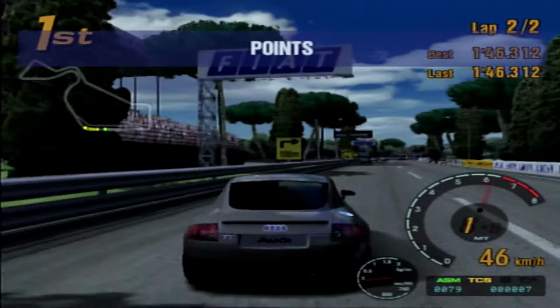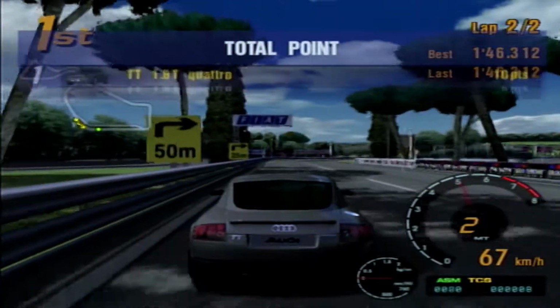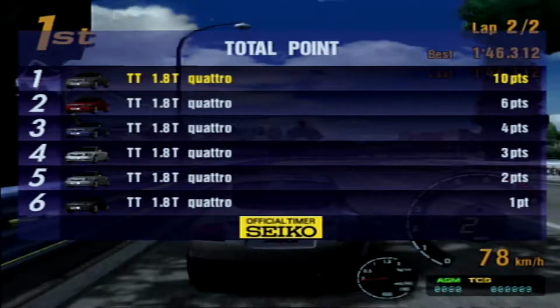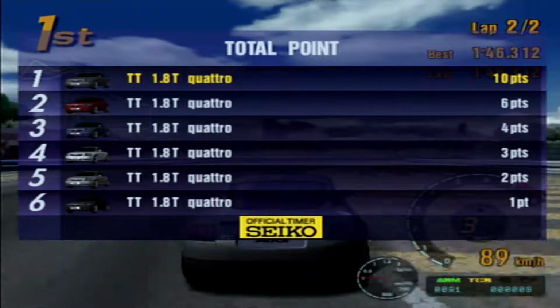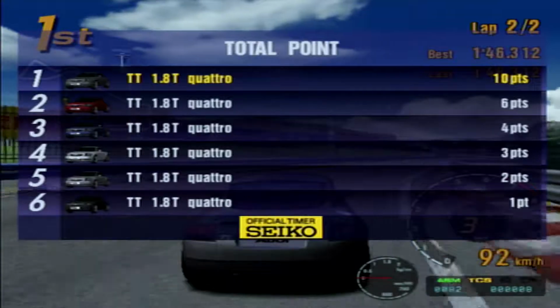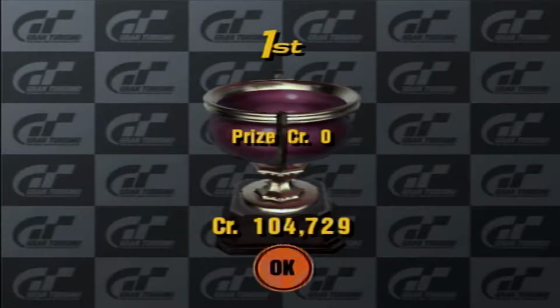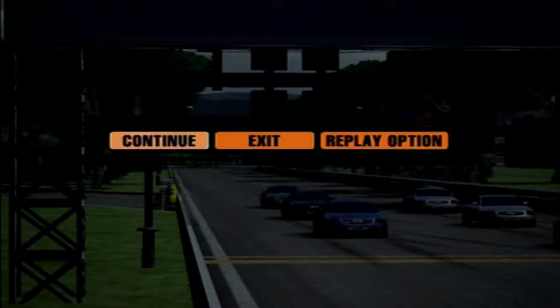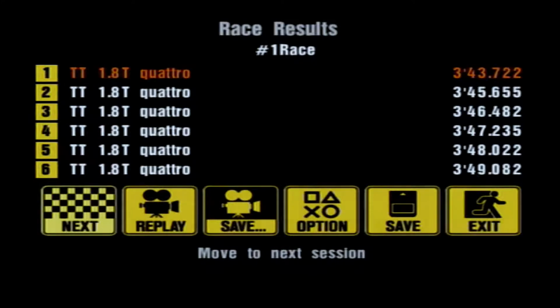Right, that's the first race. And the TT is first, along with the TT in second, third for TT, fourth for TT, fifth for TT, and sixth for TT. Cash prize 5k. Nice. Right, next race.